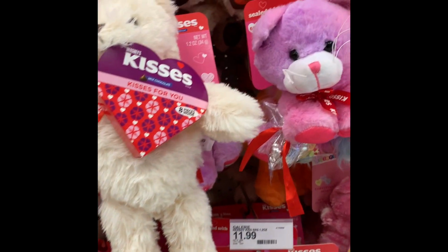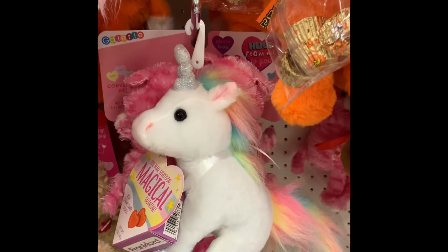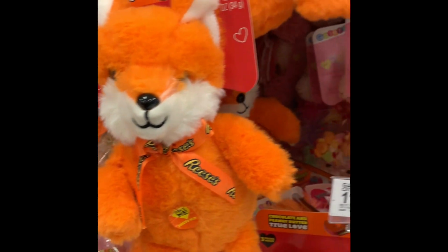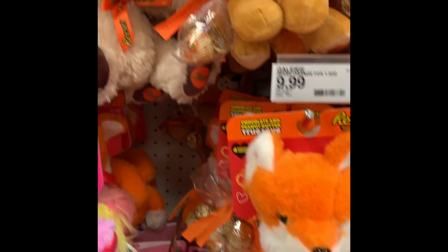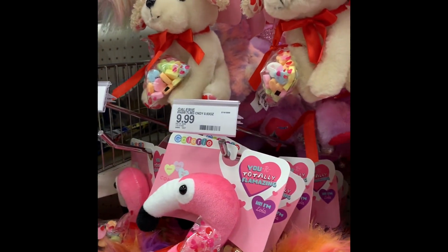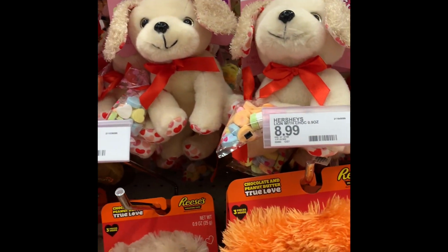But they had all of these little stuffed animals with the candy kisses. I thought that was a really cool little thing. And then they had some of these with the Reese Pieces like that. The little tiger, really, really cute. They had a unicorn with candy too. Those were the little pieces that we've gotten through the years with the little candy hearts with the sayings on them. I really, really love those. And then they had some with like little Skittle type candies, which was really neat.